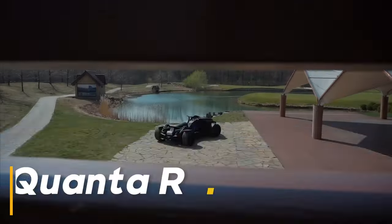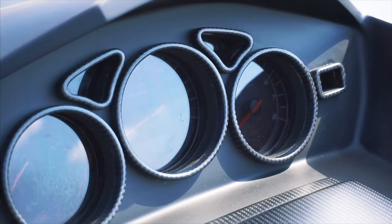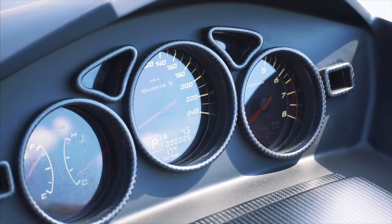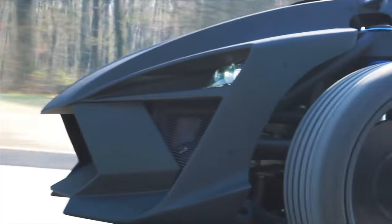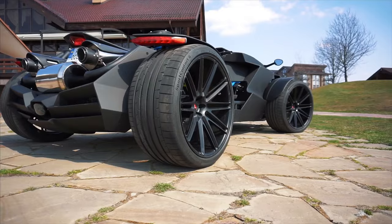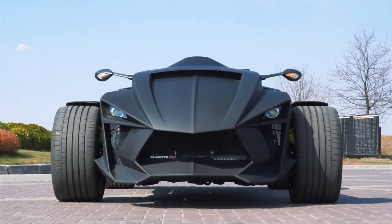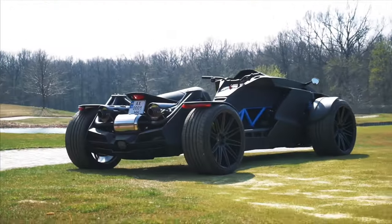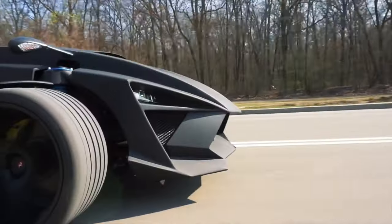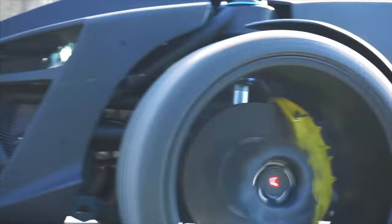Get ready to meet the Quanta R, a quad bike like no other, fueled by a 2.5-liter Subaru engine. Inspired by the high-octane thrills of racing movies, this beast boasts methanol injection and offers 5 power levels, ranging from 350 to an astonishing 600 horsepower. It's not just fast, it's lightning on wheels, hitting 100 kilometers per hour in a jaw-dropping 3 seconds and maxing out at a mind-blowing 200 kilometers per hour.